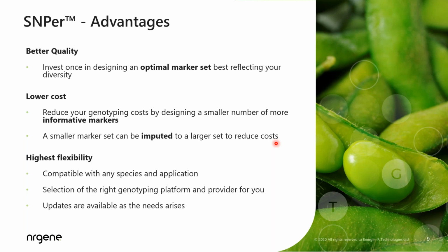Another advantage is that it's highly flexible. The platform is designed to be compatible with any species and any application. And we also maintain flexibility in selecting the right genotyping platform and provider, and essentially you don't have to commit to any specific platform. If next year someone comes with a new technology that offers some advantages, you can basically switch to that. And updates in the SNP panel and other types of updates are available and accounted for.